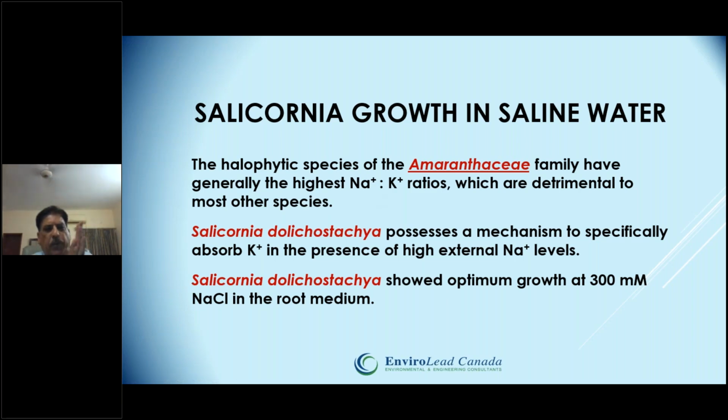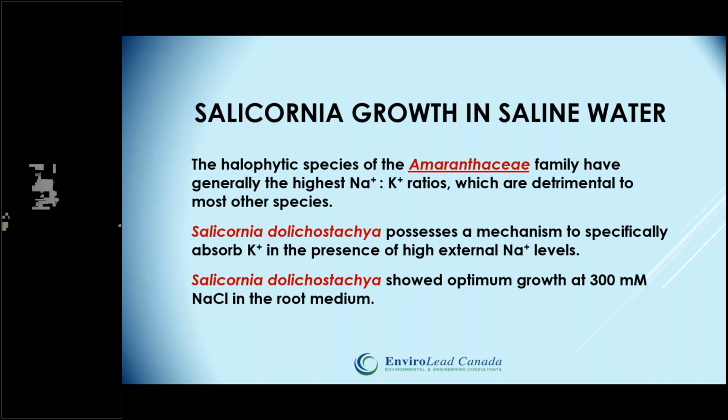The halophytic species of the Amaranthaceae family generally have a high ratio of sodium and potassium. And then Salicornia dichorsosa absorbs more potassium because of the high sodium levels. And I will go to the next slide.